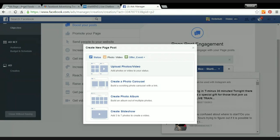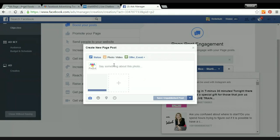Photos. Cupcakes. Beautiful. We'll do my 4 cupcakes. All right, so I've grabbed my image and then it says say something about this photo. So I'm just going to copy some text that I've written up.